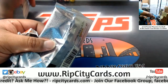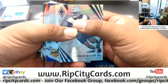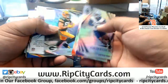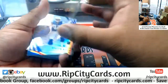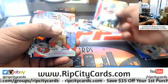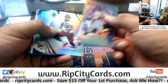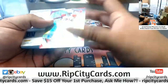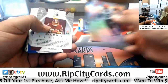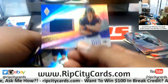Let's start with Phoenix. What do we got? Good luck, y'all. Got an Odell to 25 for the Giants. Got the color burst here. Zeke Elliott, $2.99 Cowboys. David Johnson, 75 Cardinals. Eli Manning, 75 Giants. Darius Guice, 199 Redskins. Hayden Hurst, 75 Ravens patch.